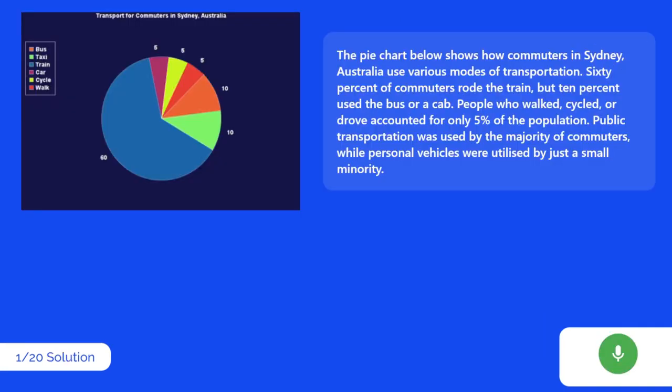The pie chart below shows how commuters in Sydney, Australia use various modes of transportation. 60% of commuters rode the train, but 10% used the bus or a cab. People who walked, cycled, or drove accounted for only 5% of the population. Public transportation was used by the majority of commuters, while personal vehicles were utilized by just a small minority.